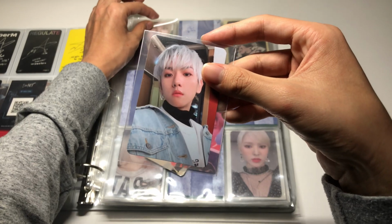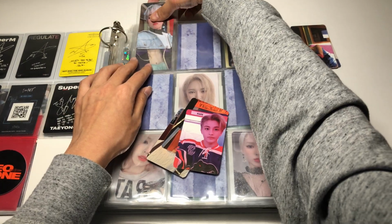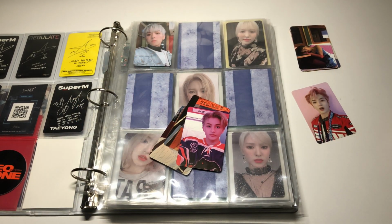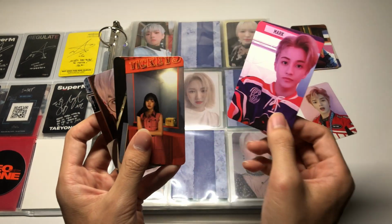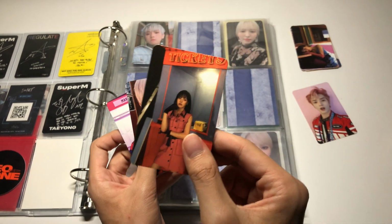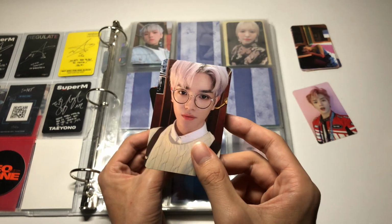But I do have this one Blooming Days card, and I have another one on the way, I believe, so hopefully that one arrives soon. But I'll just stick him in this 9-pocket page for now, along with some other boy group cards. So I have this Mark, who I'm not collecting. This card is just hella cute. This Wendy card, which was a gift, and I'll just put it somewhere on this page. And then this Taeyang Neozone card, which I've had for a while.